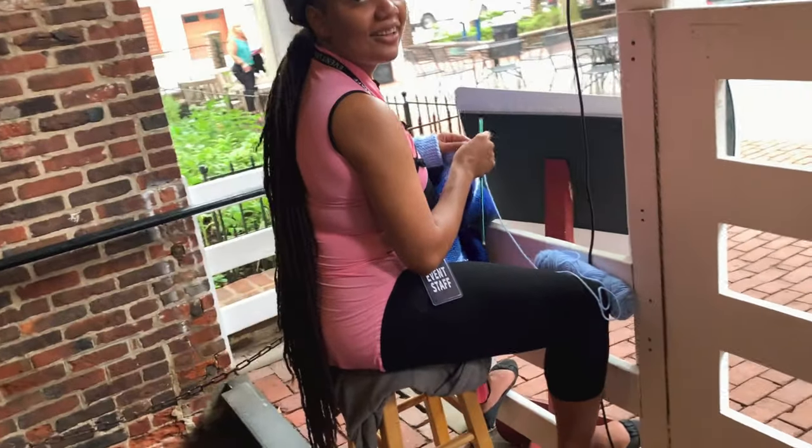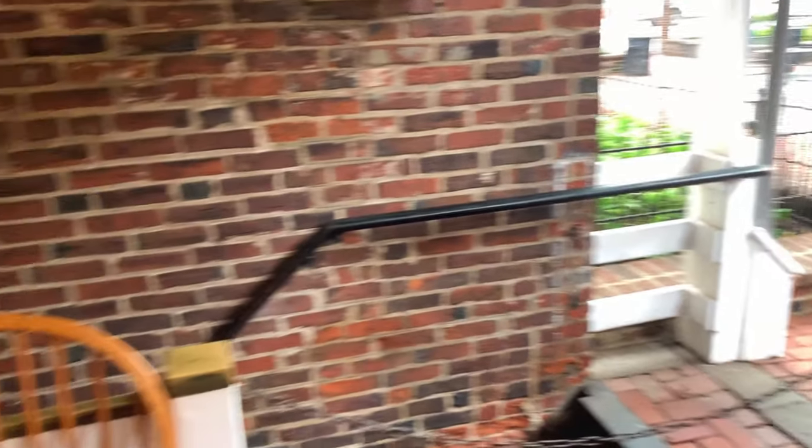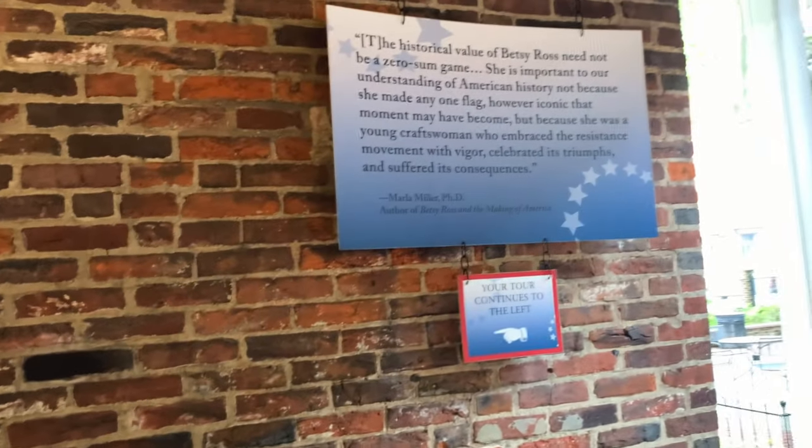You doing a flag too? Oh, I'm sorry, I'm making a scarf for the cashier's birthday present. Oh, all right. Sorry, boys. That's all right. Be careful on the steps, okay?